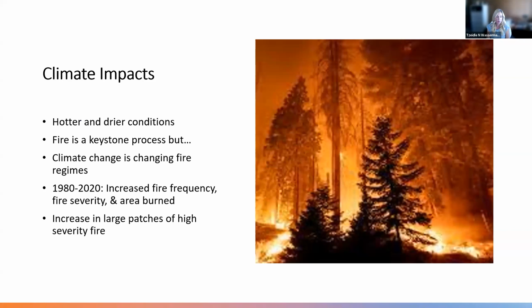Okay, so some background. We know that higher and drier conditions are coming. And we know that fire is also a keystone process, but warming temperatures and increasing aridity are influencing patterns of fire activity across the Western US. And climate change is changing fire regimes. Some long-term temporal studies have showed increase in fire frequency, fire severity, and increase in area burned over time.